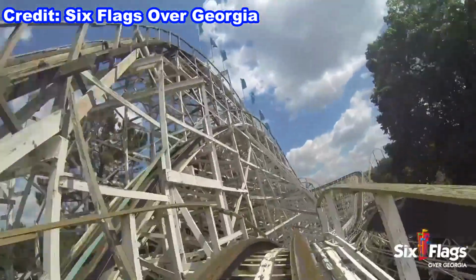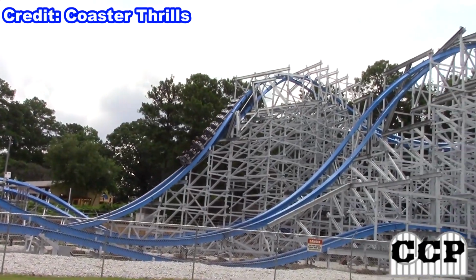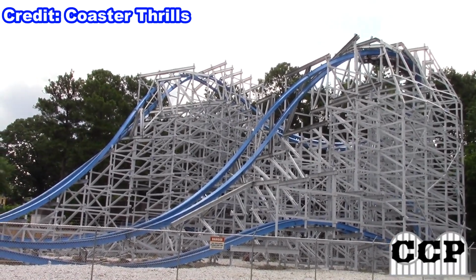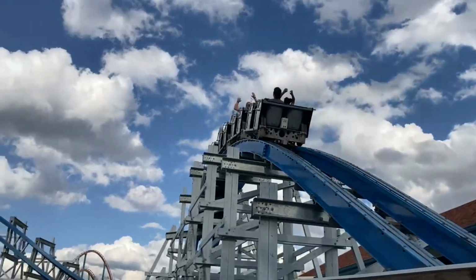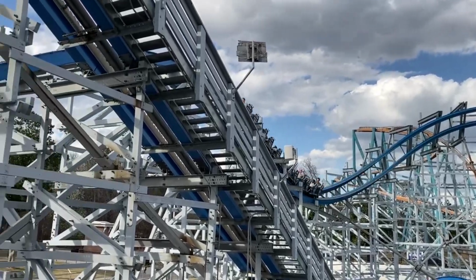Despite taking away a solid wooden coaster, the addition of a Rocky Mountain Construction coaster to this park instantly elevated Six Flags Over Georgia's coaster lineup. This coaster offers a solid 75 degree drop, 3 inversions, and wave turns that look truly phenomenal.